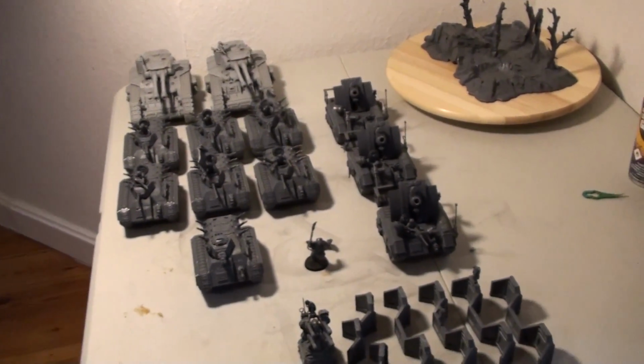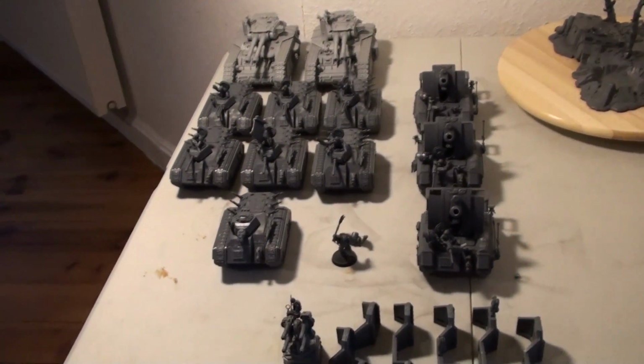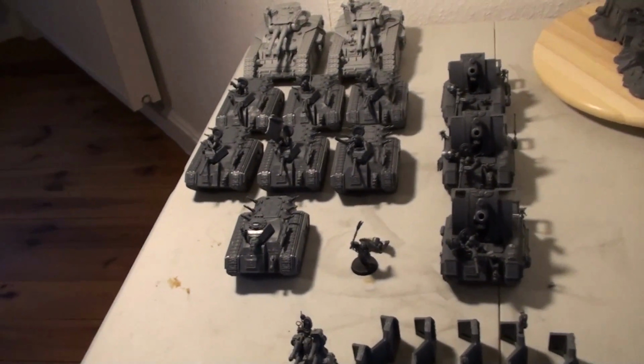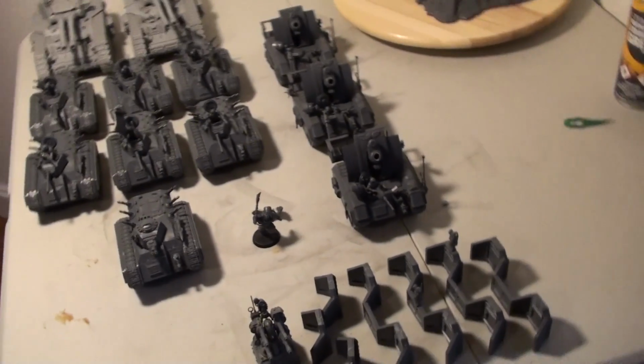Alrighty. So now that you've seen everything that's here on the table, let's move on over to the staging area and look at the other models that are going to be primed most likely this weekend. Alright, so here's the staging area. This is where models go to be either staged for priming or they get set here before they get moved over to the painting table. So I kind of keep the queue flowing.